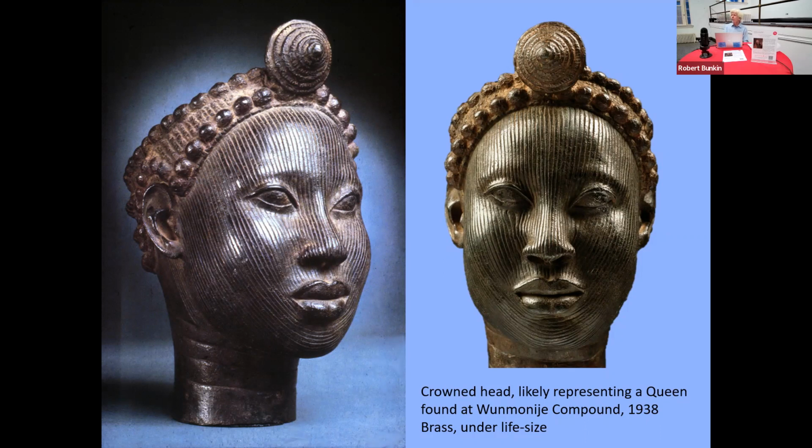Yeah, so this is believed to represent a queen. Again, she's wearing an elaborate crown with what probably were glass beads on it. She's very beautiful. These are obviously two views of the same sculpture. She also has these neck rings that you see on Ife heads, but also in general in Yoruba sculpture. This is believed to be a sign of beauty, these neck rings. They're sort of like fat deposits, and they were supposed to enhance the beauty of the figure. And they're found on both male and female heads from Ife.